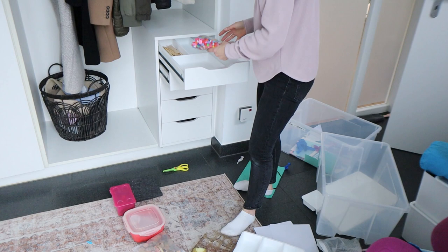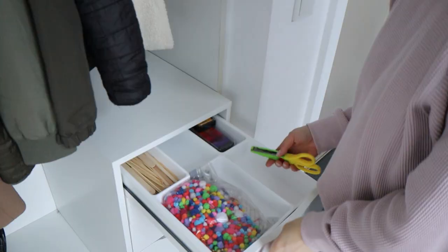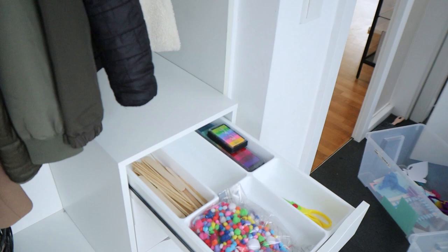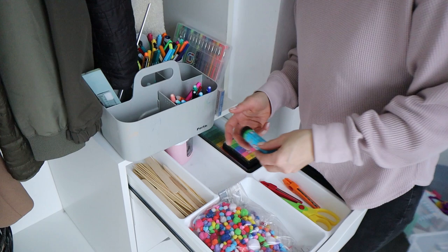So now I'm organizing the little crafting stuff in the two smaller drawers. And I wanted to say, this kind of organizing cabinet with these inserts for your utensils, for your silverware, you can use for any kind of organization. So maybe in your house you need this for something else.